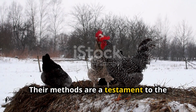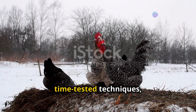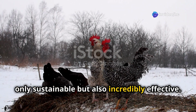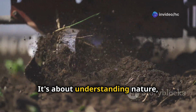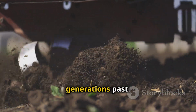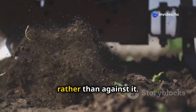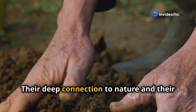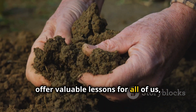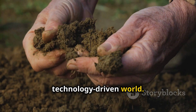Their methods are a testament to the power of ingenuity and resourcefulness. By using natural materials and time-tested techniques, they create environments that are not only sustainable but also incredibly effective. It's about understanding nature, using common sense, and maybe learning a thing or two from generations past. The Amish have mastered the art of working with the land, rather than against it. Their deep connection to nature and their unwavering commitment to their principles offer valuable lessons for all of us, especially in today's fast-paced, technology-driven world.